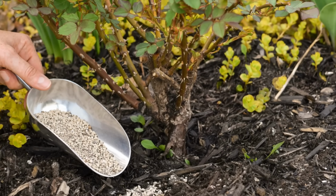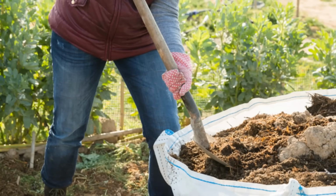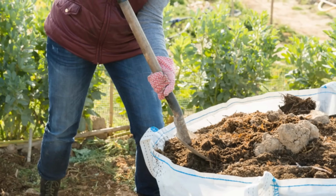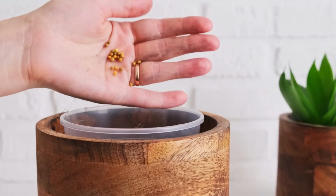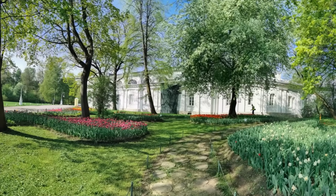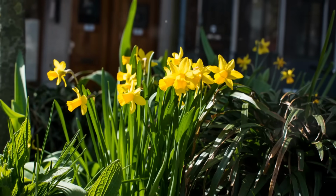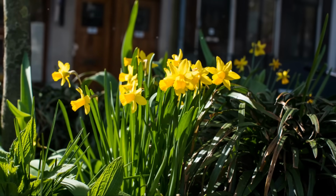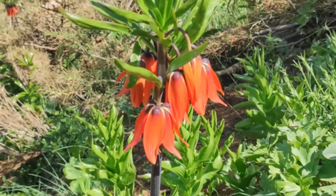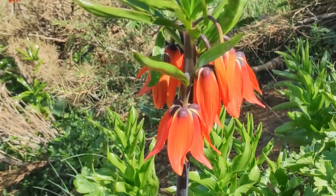Opt for a fertilizer that is specifically formulated for bulbs or flowering plants, following the manufacturer's instructions for application rates. These fertilizers are designed to meet the unique needs of flowering bulbs. Avoid using high nitrogen fertilizers, as these can promote leafy growth at the expense of flower production. Instead, choose a balanced fertilizer that supports both foliage and flower development, ensuring a beautiful and bountiful display of tulips in your garden.